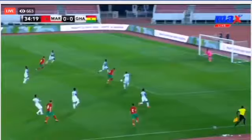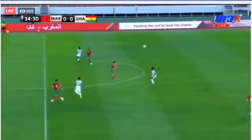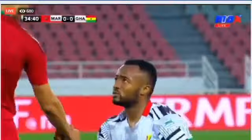Ziyech. Lovely pass to En-Nesyri, but again, great awareness from Daniel Amate. He'll twist En-Nesyri and get that ball out of danger. Now he finally gets it out. There is Jordan. Ayew is fouled by Hakimi. It's a free kick for Ghana. Jordan is not happy about the challenge.